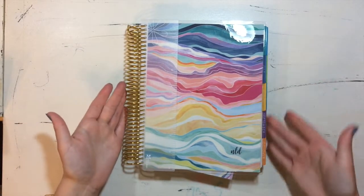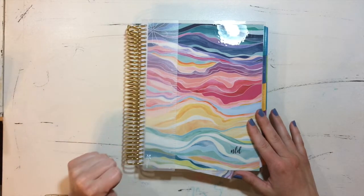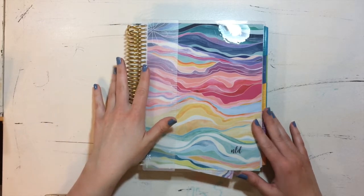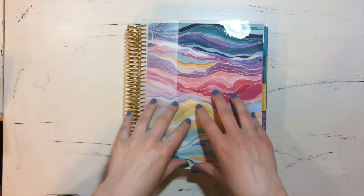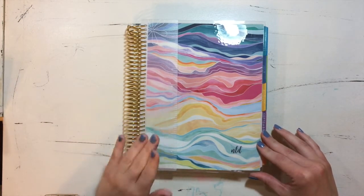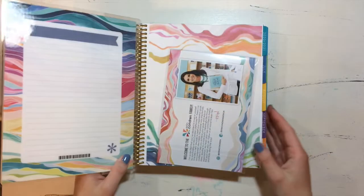Okay, so I got the colorful layers, obviously. I got the colorful layers, I got the vertical planner, and I got the 18-month planner. So it goes from July 2020 to December 2021. And in my setup video, I'm gonna share a secret to starting this bad boy early. So make sure you watch that when that goes up. That'll go up shortly after this video, but holy crap. It's so pretty.